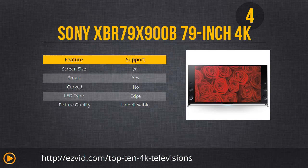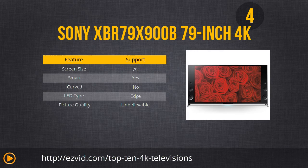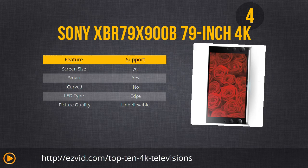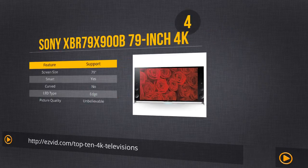Number 4, we have the absolutely massive Sony 79-inch 4K TV. Now, because it's so big, this one's incredibly expensive, so don't expect to buy this thing until Christmas when prices come down considerably. Even then, it's going to be in the thousands and thousands of dollars. All the same, it's an incredibly good picture, it has very good sound quality, and it's a 79-inch TV, so if you really want to impress the neighbors, this may be the one to get.